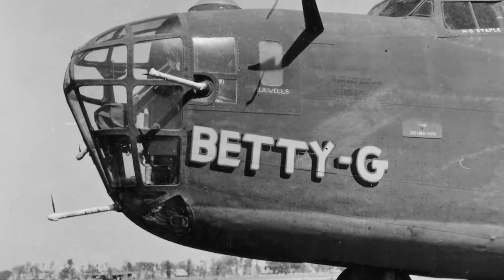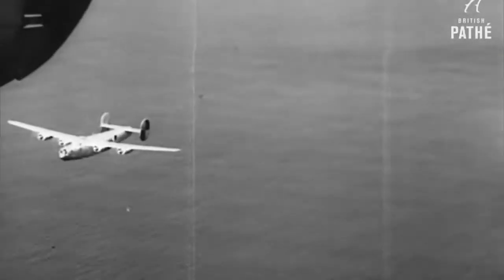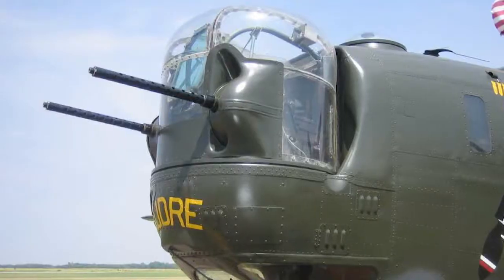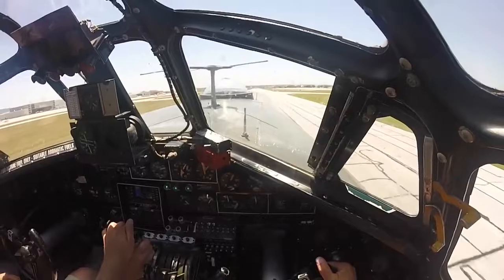Early models utilized a greenhouse nose with hand-mounted 7.62mm machine guns. However, this left the aircraft vulnerable to head-on attack. This setup was later replaced with a nose turret in the B-24H. This provided better security from frontal attack.